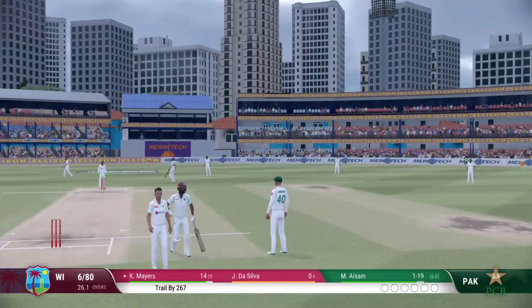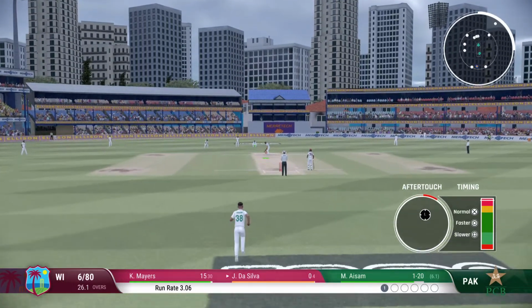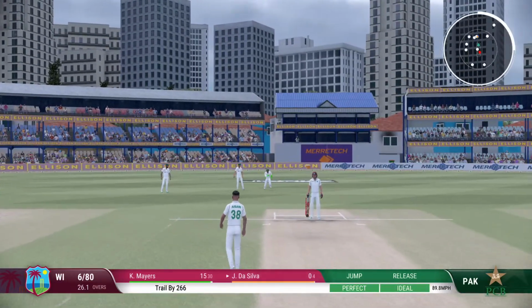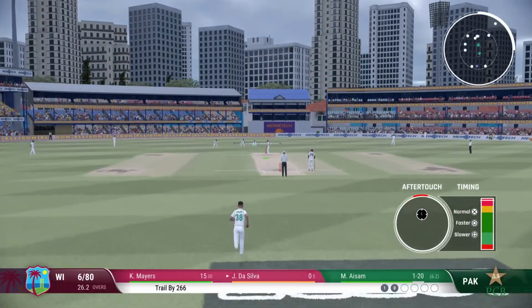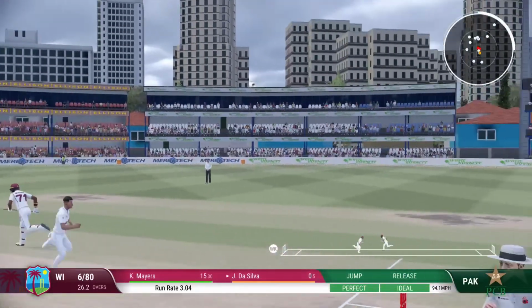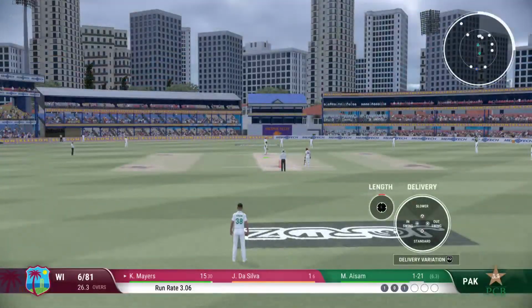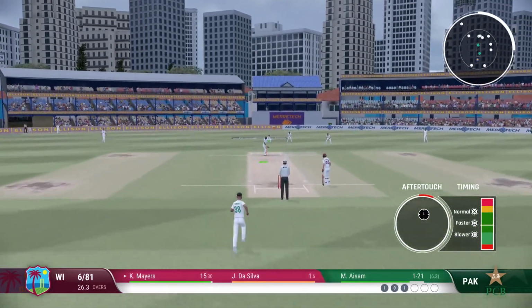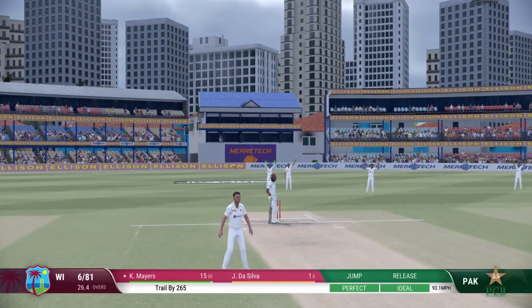Well, he took all the pace off it. The response was good, actually. It was met very solidly with a very straight bat. De Silva gets off the mark. Bowler is confident on this one.